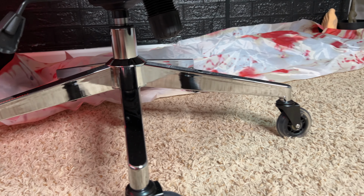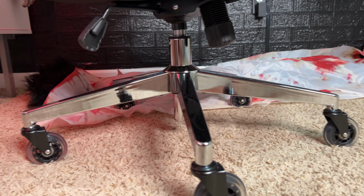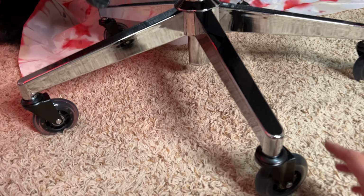Moving right onto the wheels, they glide very smooth, they're relatively high, so you get pretty good clearance even if you're on carpet. Whatever bearings they're rocking in there glide nice and smooth, they're quiet, no complaints with the wheels whatsoever.